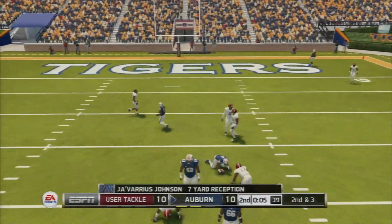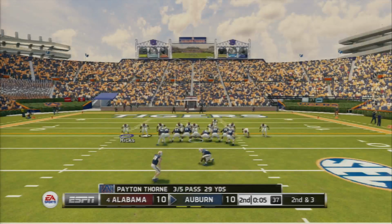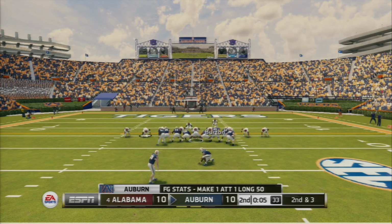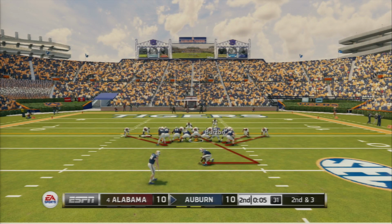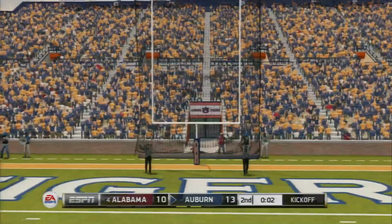Finds his man, and they take him down immediately. Did you see how he looked that ball into his hands? That's how you catch a football. It's up, and he got it.